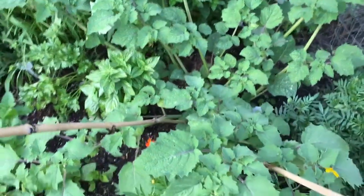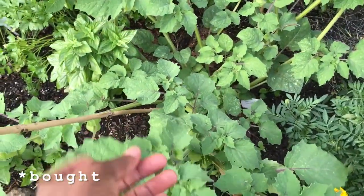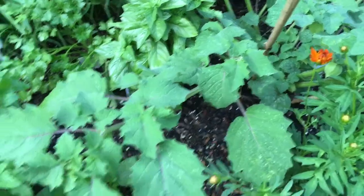And this is ground cherry. This is one that I found in the store the day after I filmed my last video. It's got so many ground cherries on here, but they take a really long time to ripen. So it's going to be a while for those. Everything else is going great.